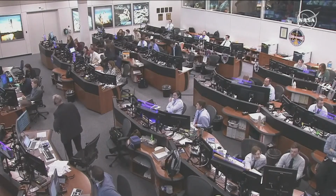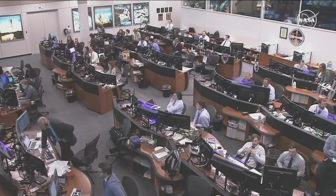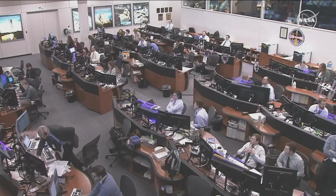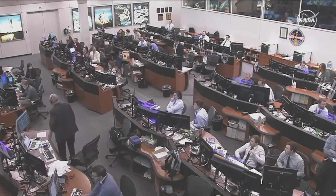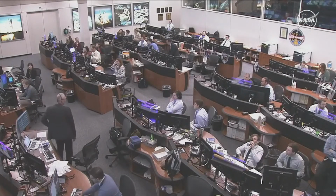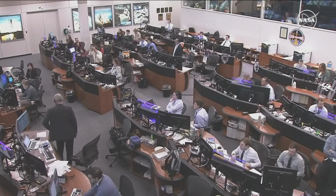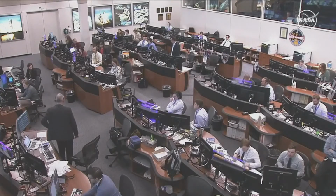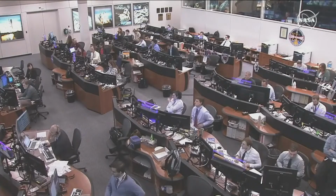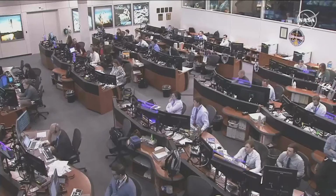Copy, 2 meters. One meter. Copy, 1 meter. Soft capture confirmed. And great news, we heard confirmation of soft capture of the Dragon spacecraft to the International Space Station at 8:46 a.m. Central Time.